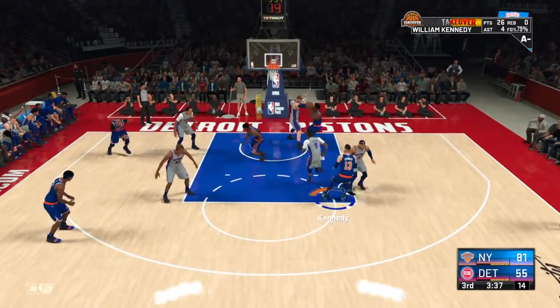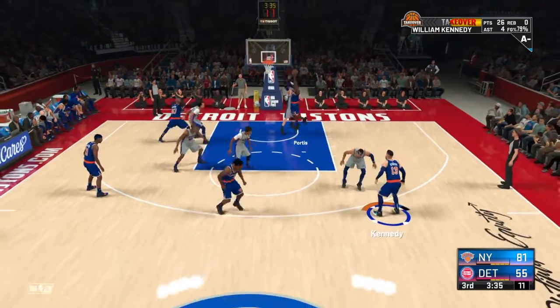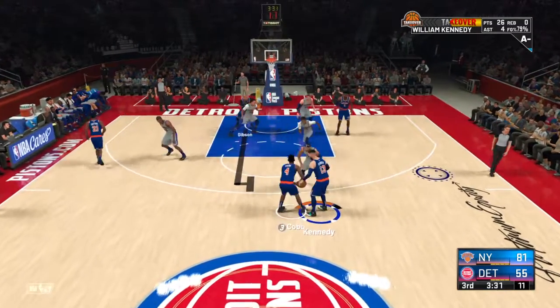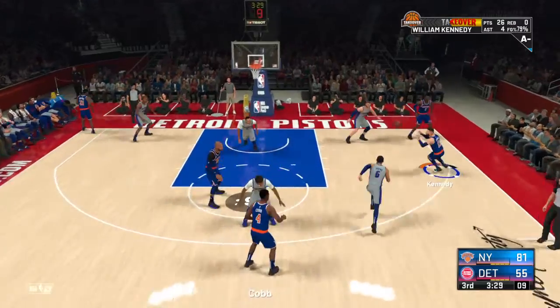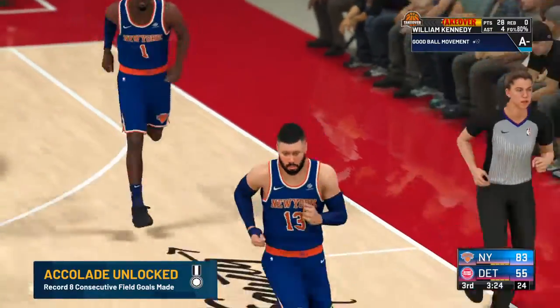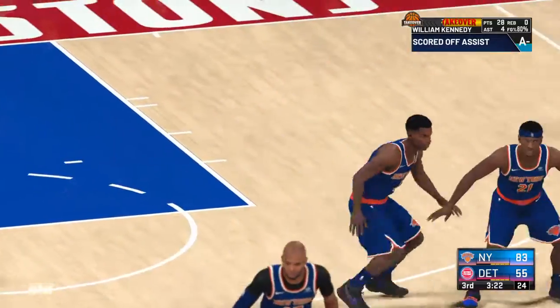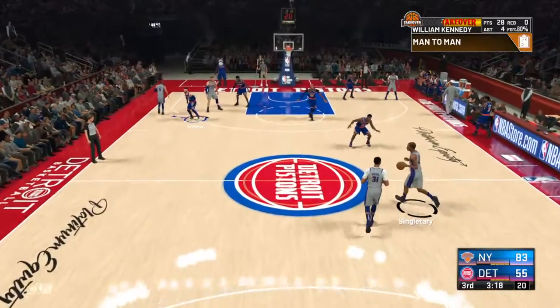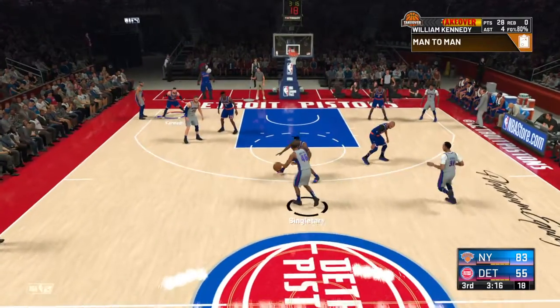To the middle. Here's Portis. Pass to Kennedy. New York moving the ball around, and it's good for 2. Junior's got 28 points for the game. You can't leave someone open around Cobb. When you do, he makes sure to hurt you for that mistake.